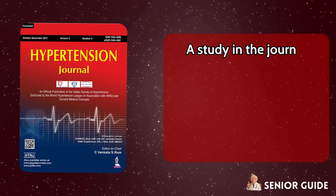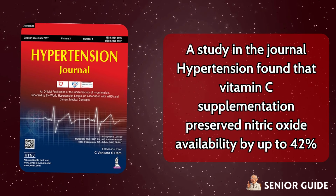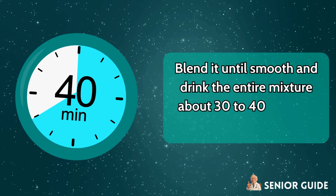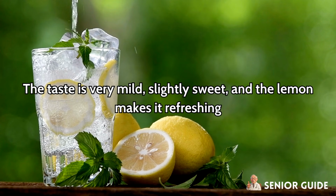A study in the journal Hypertension found that vitamin C supplementation preserved nitric oxide availability by up to 42%. Blend it until smooth and drink the entire mixture about 30 to 40 minutes before bed. The taste is very mild, slightly sweet, and the lemon makes it refreshing.